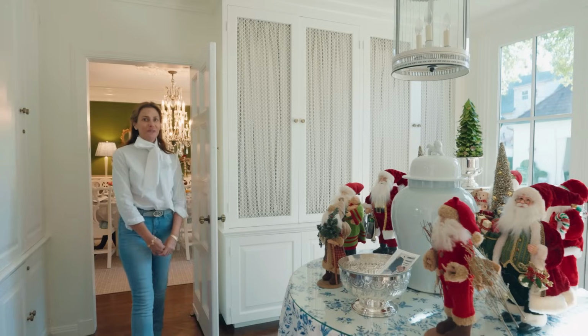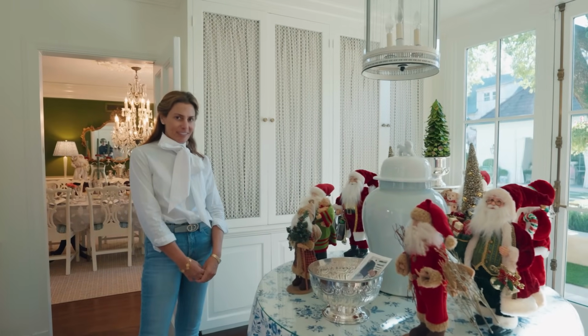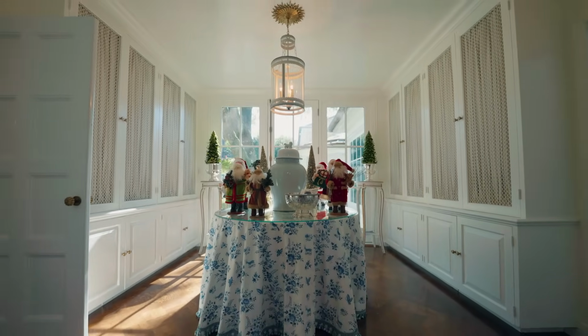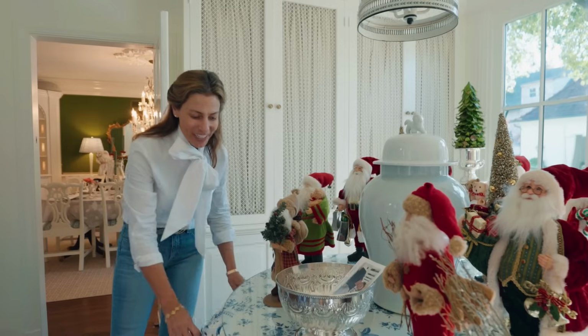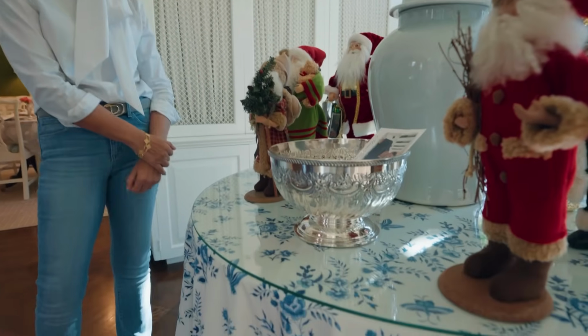So welcome to the entryway, and I want to show you some updates that we made to this space since the last time you guys were here. So I'm going to start with the table. I got a new tablecloth. Doesn't mean a lot, but I love blue and white and wanted to make it a little bit more festive when you walk into the room.